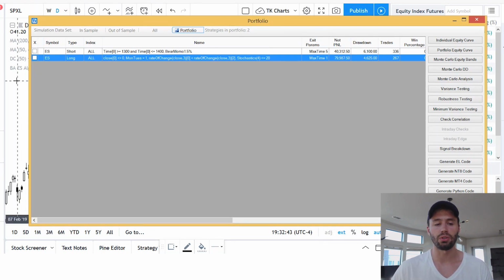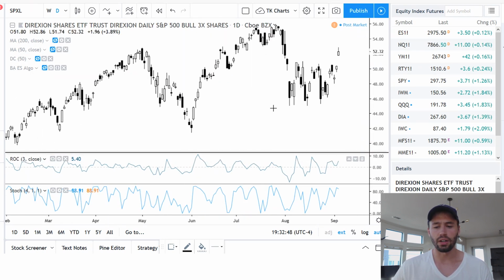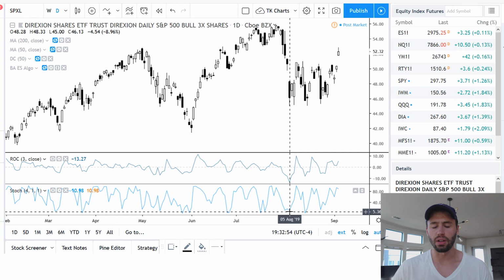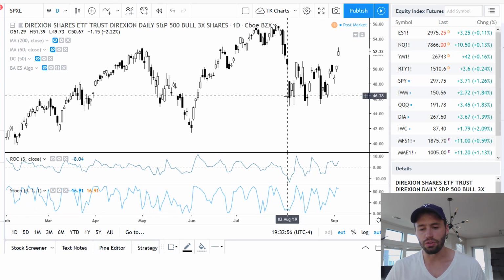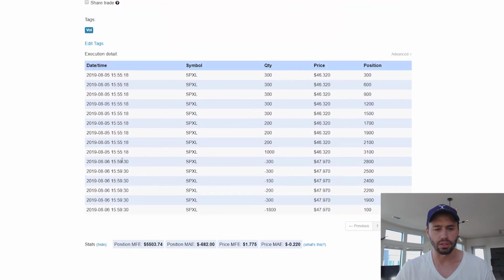And if I go back to TradingView here, you guys are going to be able to see a few of these. So here's the ROC indicator, and you can see on August 5th it was an extremely low level, and then same thing with the stochastics indicator, extremely low level. And on top of that, August 5th I believe was a Monday, and let me go check back to confirm that on TradingView.